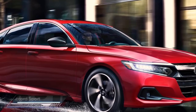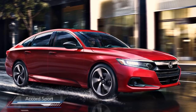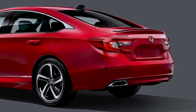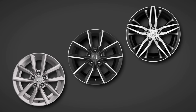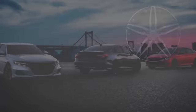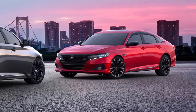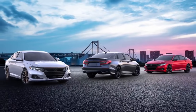Accord Sport trims also get their own updates, including a dark chrome grille surround and gloss black treatment for the side mirrors, rear spoiler, and the shark fin antenna. There are also three new wheel designs for the lineup. The 2021 Accord is of course available with a wide array of accessories from additional protection to custom styling touches. Honda Genuine Accessories has you covered.